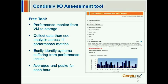So not only does this tool show you averages and peaks by the hour to help you dig in, it also gives you a bit of analysis, GQ, to show them which servers they should be concerned about and which of the 11 different I/O performance metrics they need to dig into on those systems. Exactly. As I said, this is just using the Windows performance data, but trying to decipher what that data means to you, we've done that for you here.